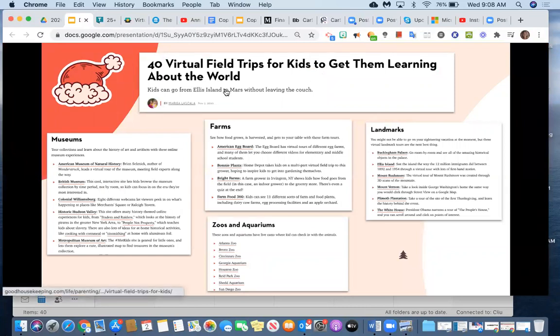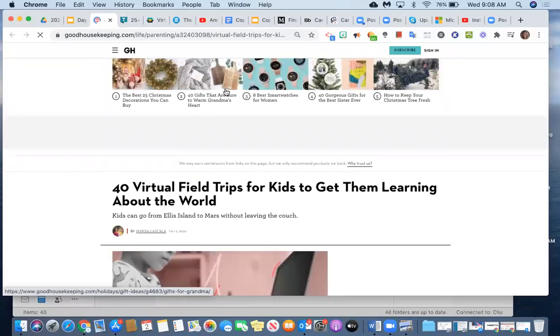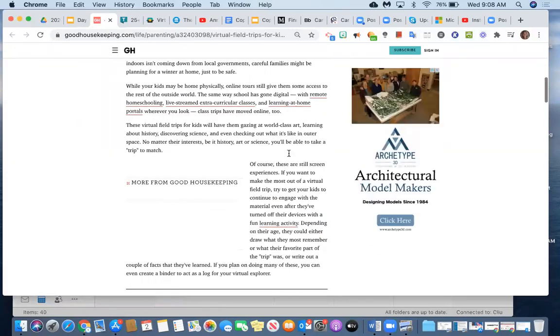This one I also really like. This one is actually from Good Housekeeping magazine. So this is great for kids that are in school as well as at home. The caption underneath there says kids can go from Ellis Island to Mars without leaving the couch. This one is really nice because it is categorized.